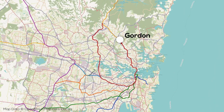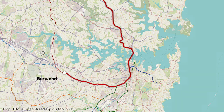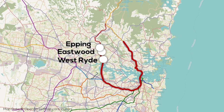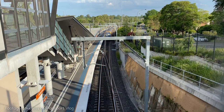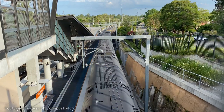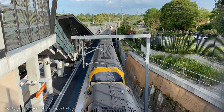This line fully duplicates the T1 from Gordon across the Sydney Harbour Bridge through the CBD, Central, and Redfern, before running express to Burwood and Strathfield, where it diverges to the north to run across the Parramatta River, then through West Ryde, Eastwood, and Epping, which we're going to come back to. From here, the line continues north to terminate at Hornsby. The T9 is a total of 53 kilometers long, and it in particular interacts with a lot of freight trains traveling from the ports out of Sydney, and I'll cover projects designed to help alleviate these interactions in a future video.